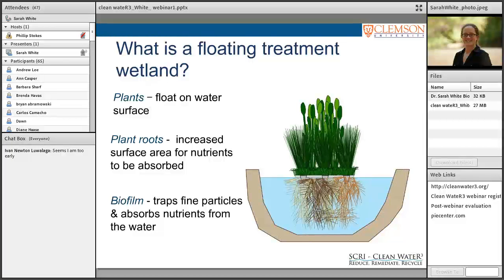And so what's a floating wetland? If you look at that graphic on the right, it's a very clear picture. You have plants that float on top of the water, and you have little cups that get inserted into a mat, and then the roots grow out of those cups, and those plant roots are within the water column, so you have a greater surface area of plant roots in the water column that can help filter water and absorb nutrients. But those plant roots also provide a surface area for microbial communities or biofilms to form. These biofilms, or sticky microbial masses, help trap particles and absorb nutrients from the water. So it is a very complex living system that works to treat water.